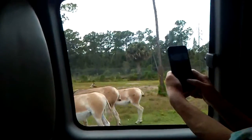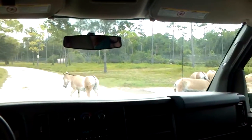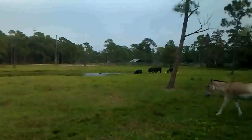The larger of the two species of Indian antelope you will see here are the nilgai, which can weigh up to 550 pounds. Adult breeding males have short, straight horns and are nicknamed blue bulls because of the slight gray color of their coat.